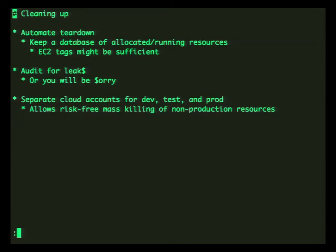Turns out EC2 tags might be enough, because you can just tag the image as this was a test image, and then it's easy to go back later and clean it up with an audit process, which you need, because if you don't have one, you will leak a bunch of servers. We've done it. Your bill gets run up. It's very expensive. We found it very useful to have separate AWS accounts for this whole shenanigan, so that if we ever need to, we can just say, take the test account, and kill everything, because it's all tests. And worst case, some Jenkins job will fail, but we don't really care. And that works pretty well.